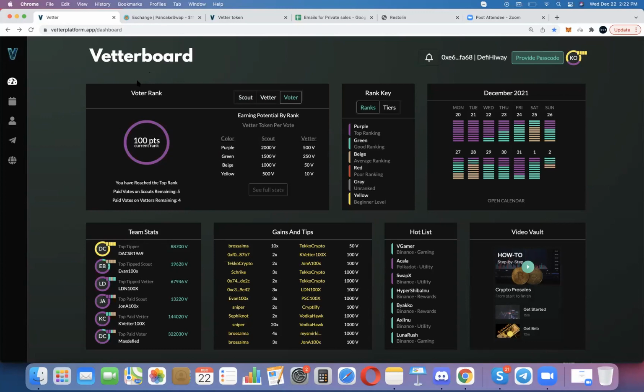So the tiers are added now. That was something that was new. A lot of people in the Telegram group were always asking, what are the different tiers? They're now right in the back office. Everybody can point them to here. If it ever updates or changes, you'll see those changes live.